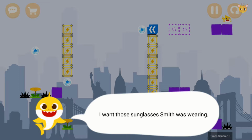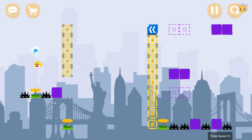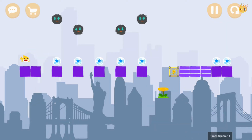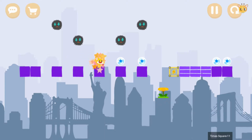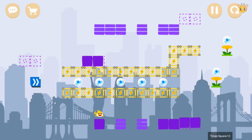I want those sunglasses Smith was wearing. I think that fits perfectly for your head and for your face, Baby Shark. But I prefer your ninja skill. Oh, we have 4 chestnuts here. Let's pass them. Easy. Great, Baby Shark.